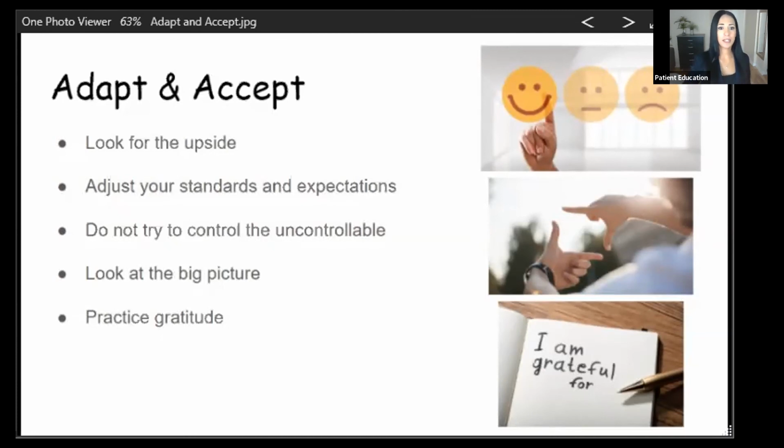Look at the bigger picture. Ask yourself, how important will it be in the long run? Will it matter in a month, a year? Is it really worth getting upset over? If the answer is no, focus your time and energy somewhere else. Practice gratitude. When stress is getting you down, take a moment to reflect on all the things you appreciate in your life, including your own positive qualities and gifts. This will help you keep things in perspective.